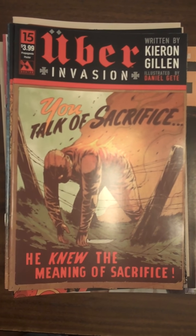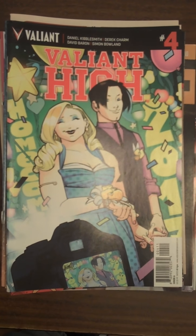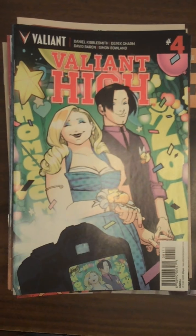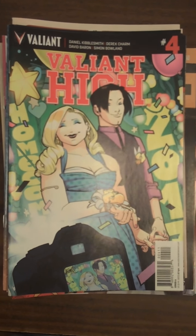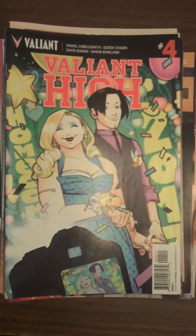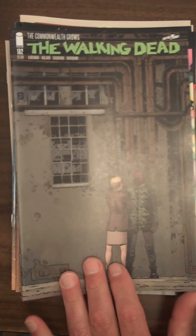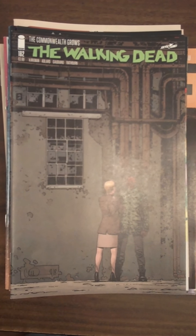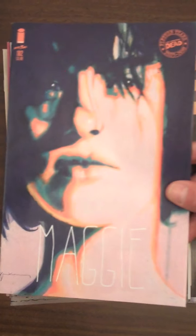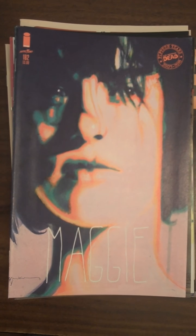Next up from Valiant, we have Valiant High, issue 4. And then we have, oh, I bet you I forgot The Walking Dead. I did, and I'm sorry. A little extra long video today. There you are. The Walking Dead, issue 182. And then as they have beautiful variants as well, the headshot variants, and that's Maggie is this issue's variant.